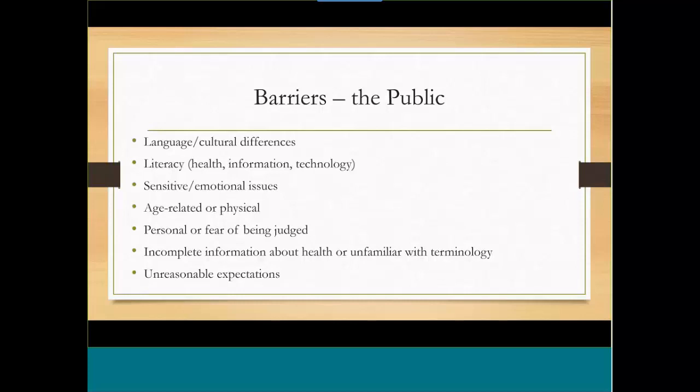And I know a lot of libraries are short on space as well. But whatever you can do to try to provide a private environment, sometimes I used to bring people into my office, if there was confidential medical information that they'd like to find.